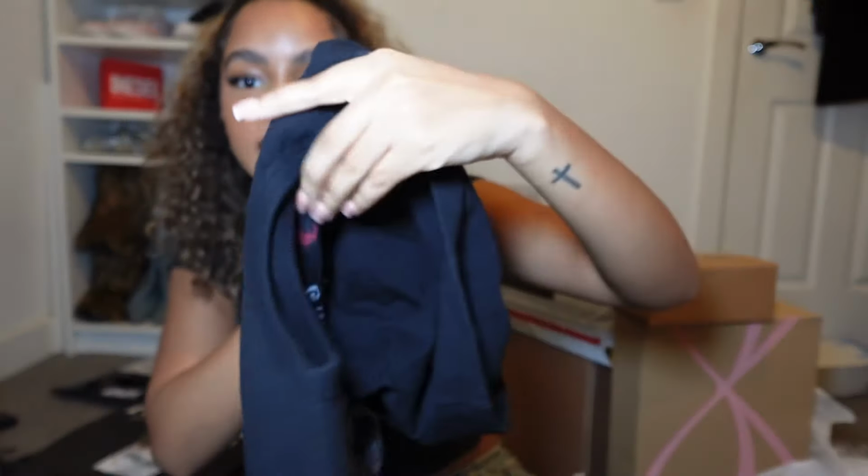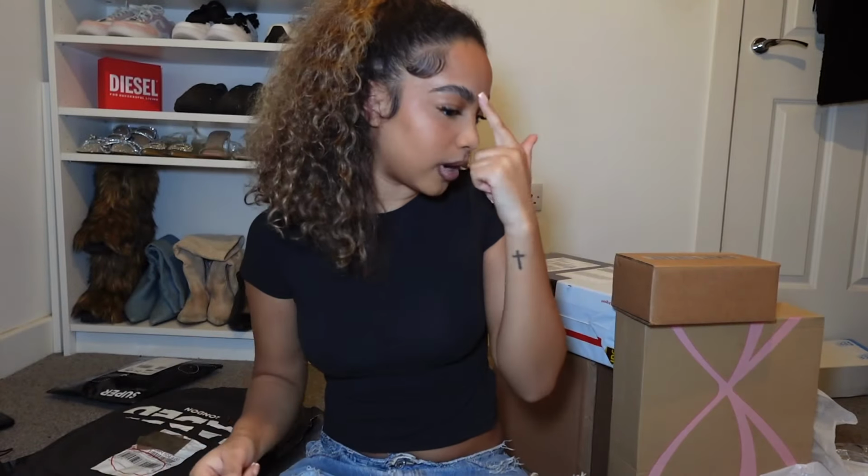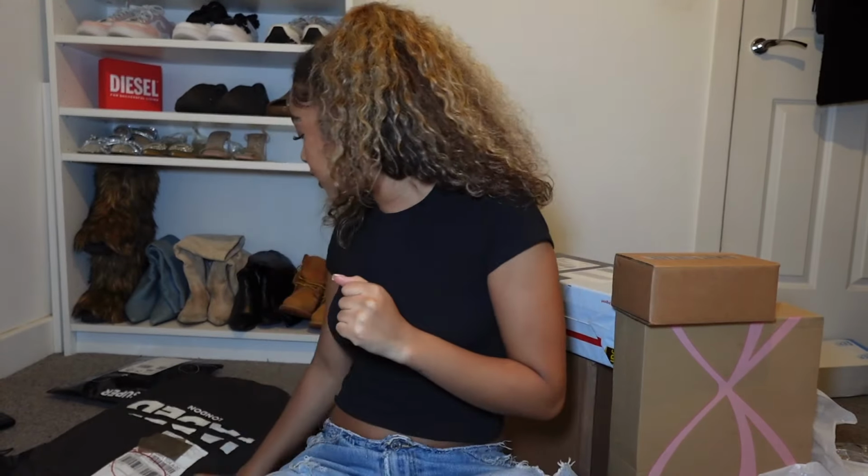As I said, there's no arms. I will either look really cool in this, or I will look like an absolute idiot with my arms out. But I don't know, I had the vision in my mind. It looked really sick, so hopefully I can make that work out. Thank you to Ed Hardy.